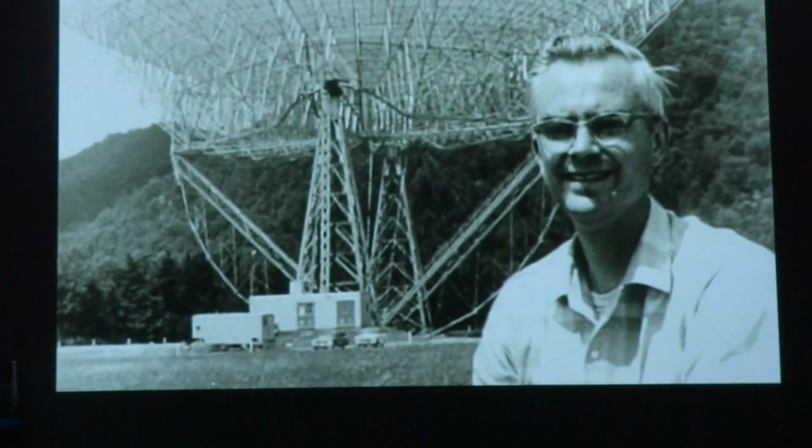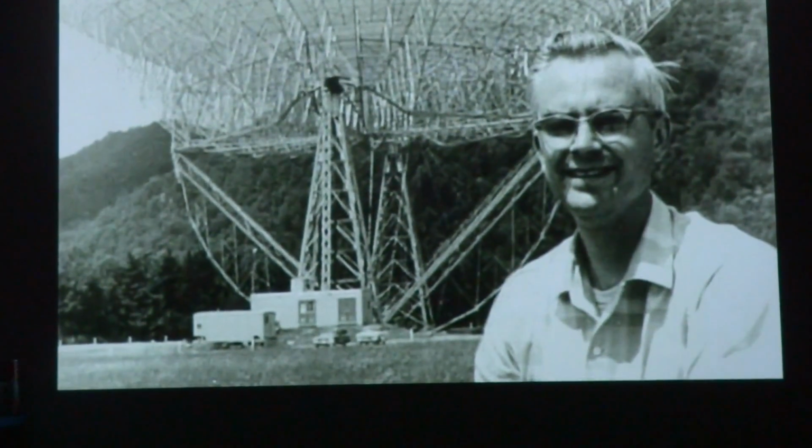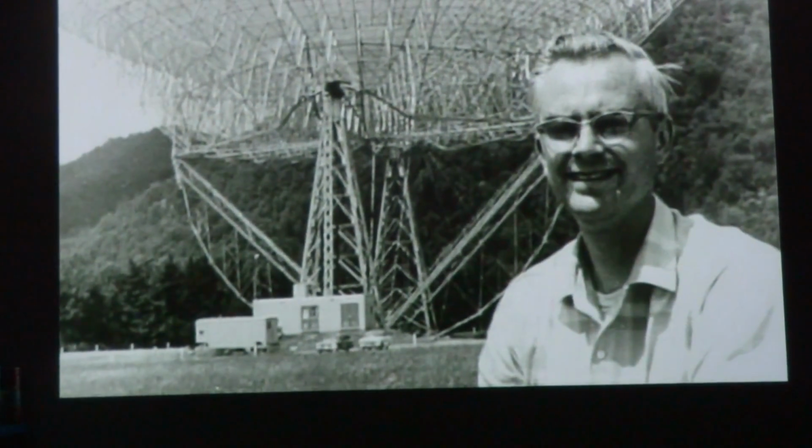Perhaps the most interesting question the human species ever asks is, are we alone? Unable to travel interstellar distances, we have only one tool currently capable of answering this question, the radio telescope. From Green Bank, astronomer Frank Drake conducted the first radio frequency search for a beacon from other civilizations.